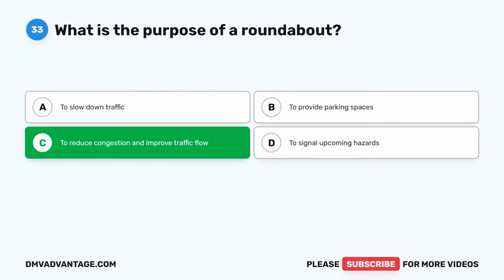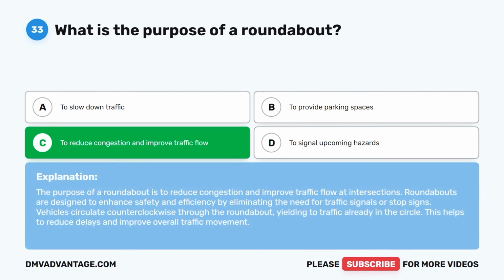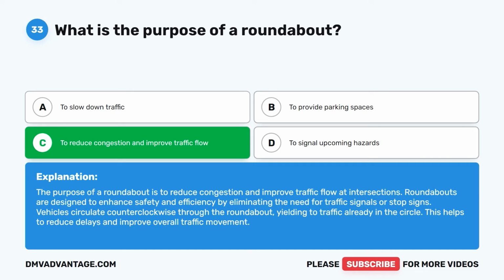To reduce congestion and improve traffic flow. The purpose of a roundabout is to reduce congestion and improve traffic flow at intersections. Roundabouts are designed to enhance safety and efficiency by eliminating the need for traffic signals or stop signs. Vehicles circulate counterclockwise through the roundabout, yielding to traffic already in the circle. This helps to reduce delays and improve overall traffic movement.